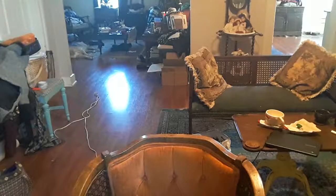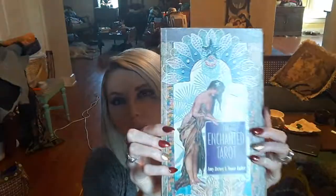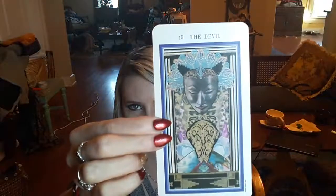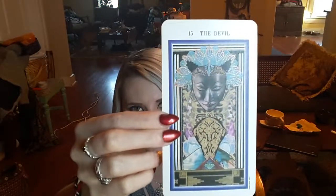And then I got the Enchanted Tarot, which comes with this book here, and the box, I have no idea where the box is. I got this when I was in college, and I would use this deck for relationships. That's the feel of the deck, what it brings to me. So there's the back of those. And just because the artwork is more in the relationship category, I would say, there's the Devil card.